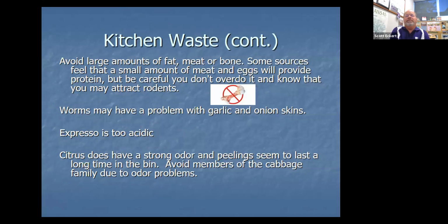All right, some things to avoid: large amounts of fat, so like cheese, eggs, butter, those kind of things. Meat really should be avoided. I mean, they will break all this down. The problem you run into is odor, and if it's not a vegetable or a fruit, you have more of a tendency to run into an odor problem with your bin. But I have not had an odor problem with mine. I've had mine for 18 years, and I haven't had any issues with odor that I can remember.